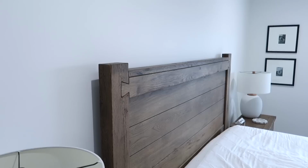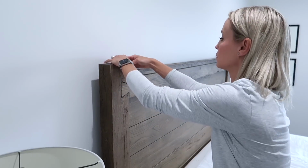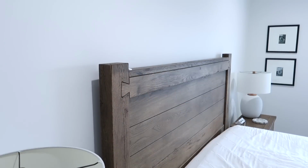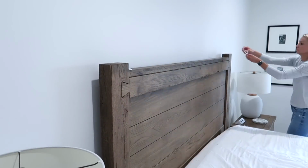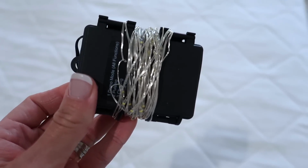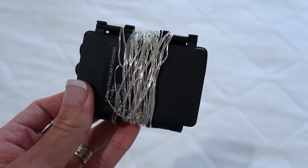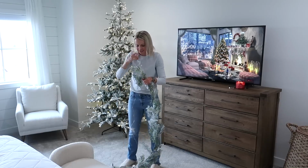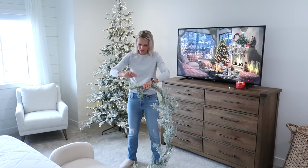Now I'm actually going to decorate the tree a little bit later in the video. One, I was having a hard time finding the decor I used last year for our bedroom, and two, I wasn't quite sure how I wanted to decorate it yet. So I wanted to wait till the rest of the room was decorated to finish up the tree. So we're gonna move on and start with our headboard.